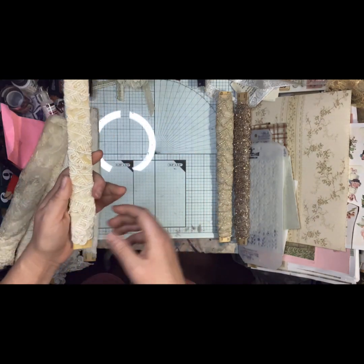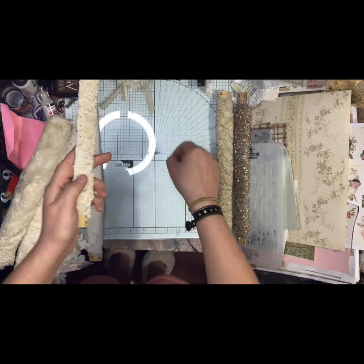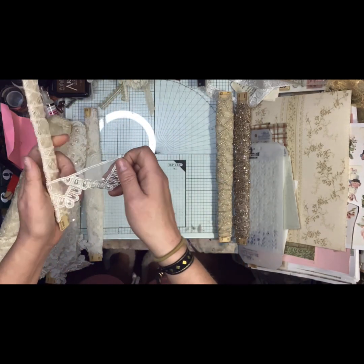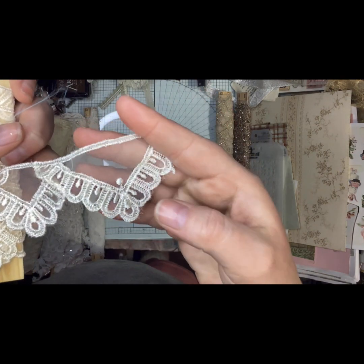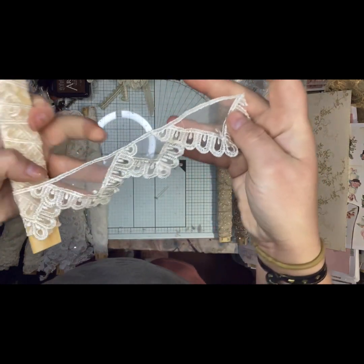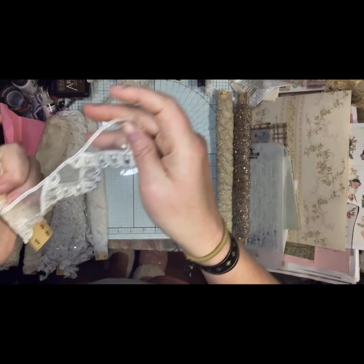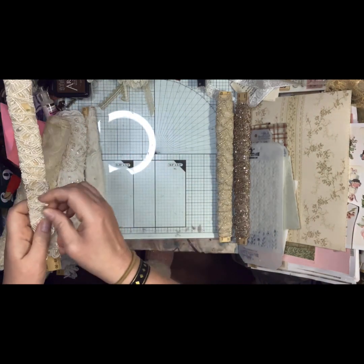And I wish I would have gotten more of this design because I don't think I paid much attention to it when I got it. But now that I see it in person, I love how it has the sheer like organza see-through design. Very Art Deco kind of feel with the triangles, kind of geometric feel. But yeah, I wish I would have gotten more of that one.